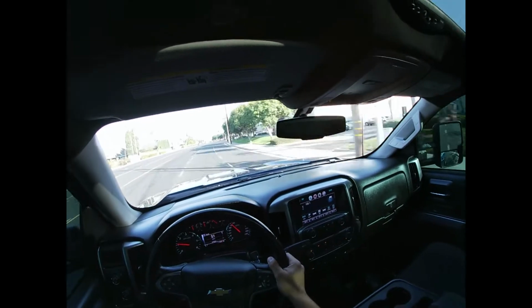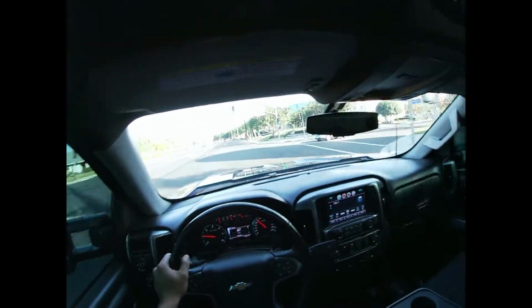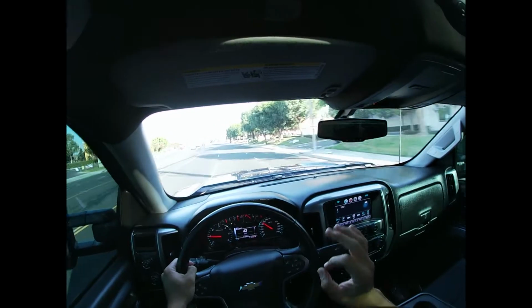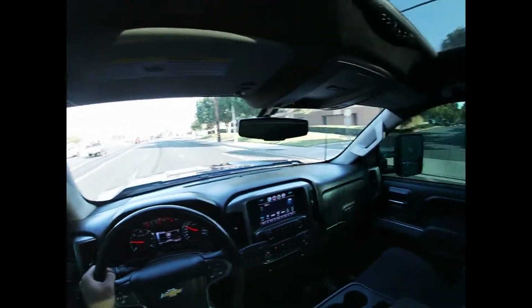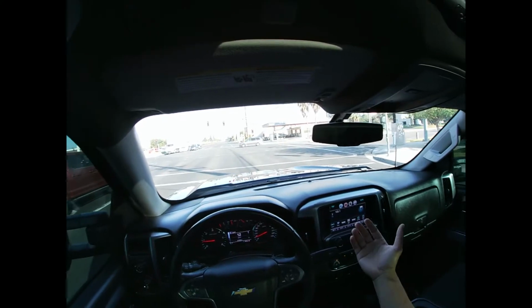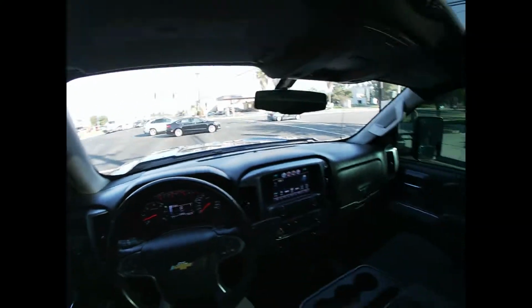Like the other Chevy that we've been driving before, you know. Cluster gauge is pretty much the same. Analog cluster gauge. Just keep it simple, keep it classic. I like that. Easy to follow, easy to look at. Same thing, shifter right next to the steering wheel, easy to access.